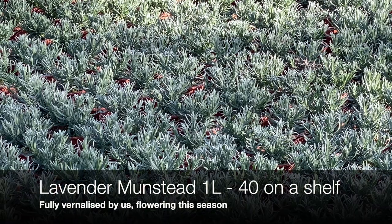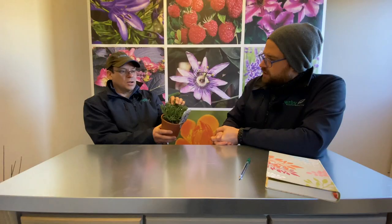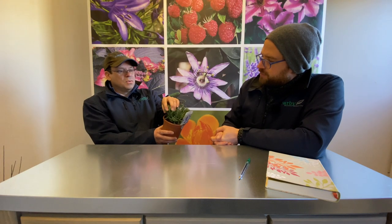And what's that small thing you've got hiding between your legs there, Al? It's a lavender Hidcote, 1 litre. You get 40 of these on a shelf. If you take a look at these pictures now, as you can see, we've got a fantastic crop this year. I'd say that's quite a big specimen, wouldn't you, Al? Yes, it's a very good specimen, and as you can see, it's got lots of lovely breaks. So come May, you'll have a full plant with flowers on.